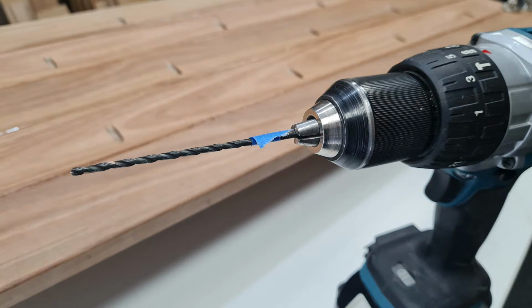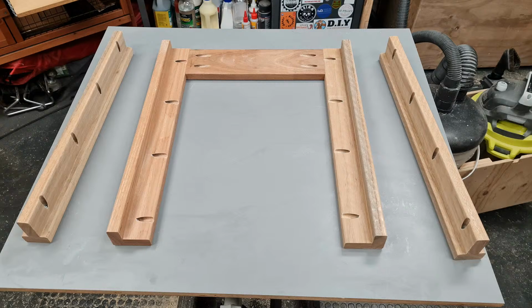So there's a little tip. If you're doing hardwoods, you can either use the fine screws, which are 7 gauge for Craig screws for hardwood, or you can do what James has done and do a pilot hole for the screw as well. That might work. So there we go. You can see it's putting it all together.